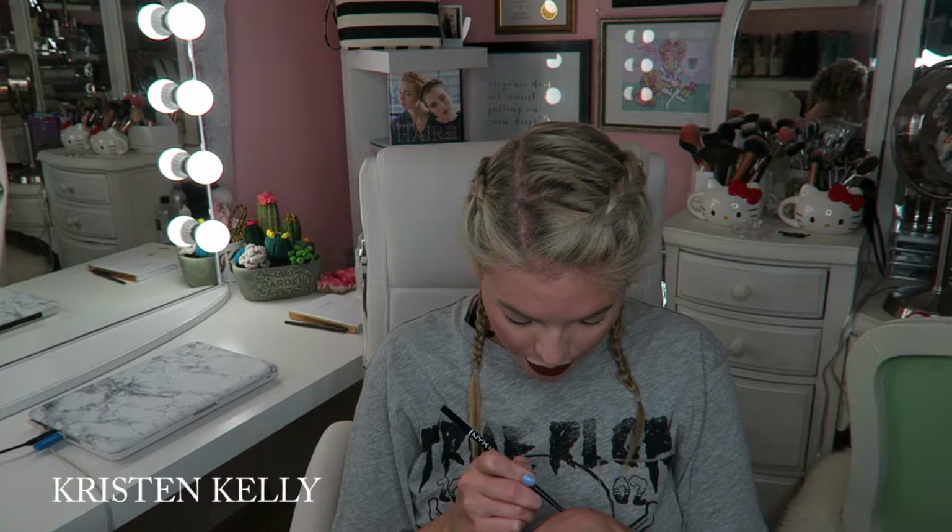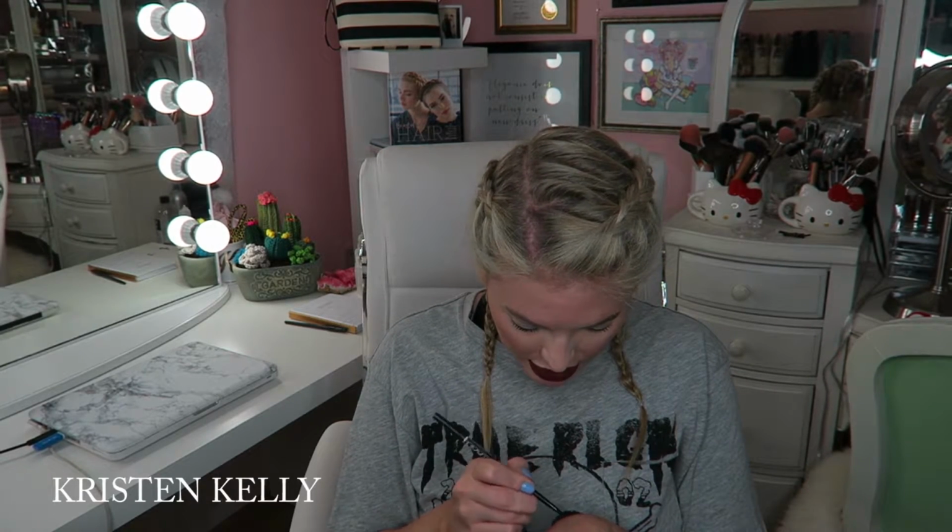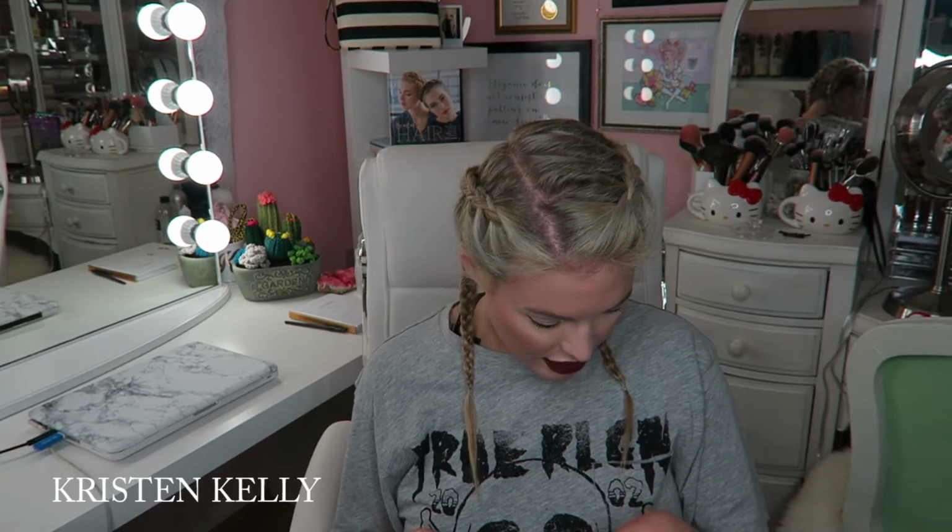So this is the Micro Brow Pencil, and I got it in blonde, and I'm putting it on right now, and honestly, it is so light. I am not getting any pigment, and the color is just so, I'm definitely going to be returning this. So that sucks. Maybe I'll try it before I return it.